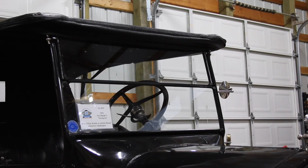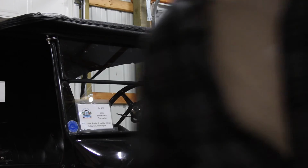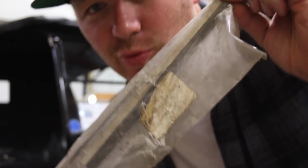Reason I am coming out here is because I don't have a windshield wiper on the T, so I need to put a windshield wiper on before we get going, and I think I've got enough parts around here to do that. Look at that, windshield wiper new in the bag. This will be awesome.